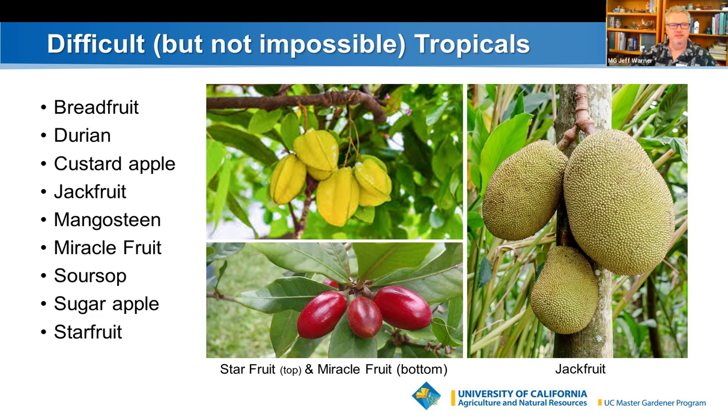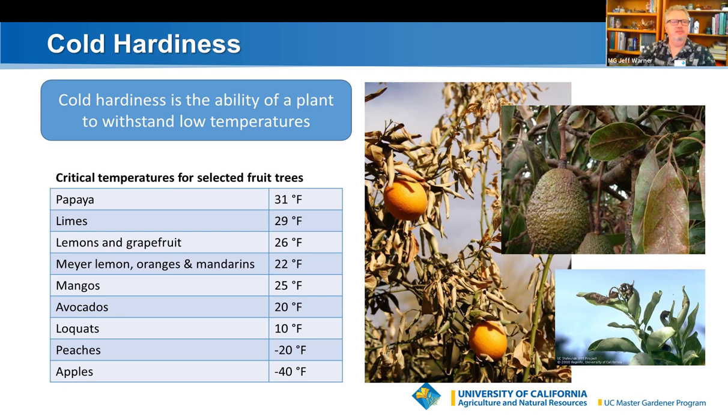So one of the first considerations when you're thinking about picking a tree is understanding how cold hardy the tree is and how cold it gets here. The USDA has created a system for this, and we'll show you the zones in just a second, but you can get an idea here about how cold different types of fruit can take.